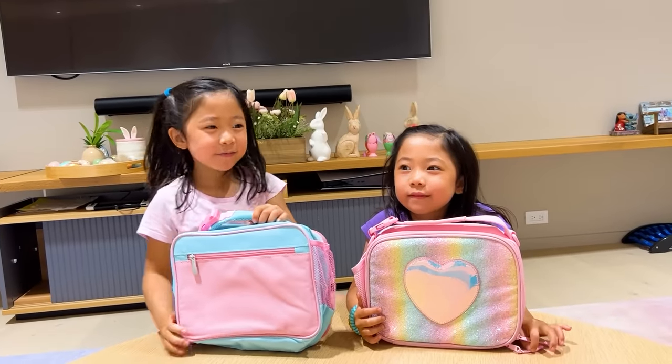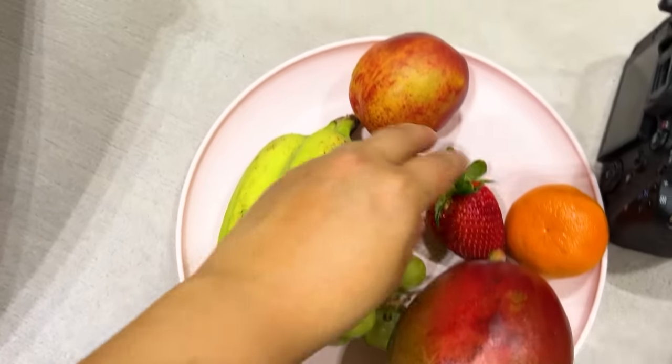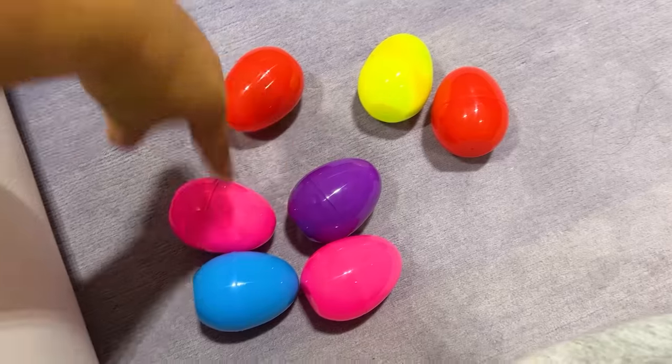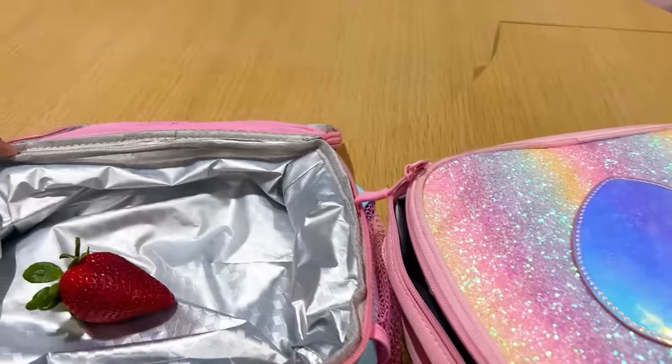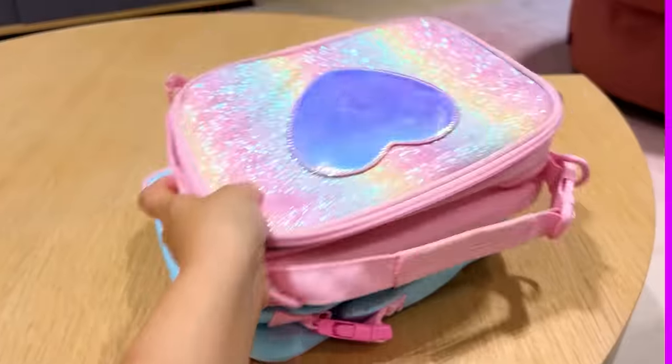Yeah! All right, turn around. There you go, they're not looking. And here are the empty lunch boxes. So we gotta pick a fruit. Let's pick this one, ooh, my favorite, here. And then let's pick an egg surprise to go here. I'm gonna close it up, mix it around. Okay, I have Emma and Kate back.